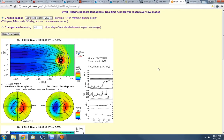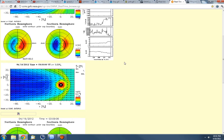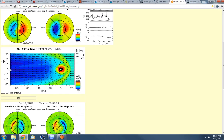Here's what has me a little interested in the magnetopause. I'm starting to see these backwards lines of magnetic flux that seem to be pointing in the opposite direction, as this material from behind seems to be closing in on the backside of the planet. I would not be surprised in the next few hours to see some sort of reversal here.